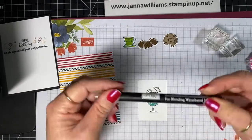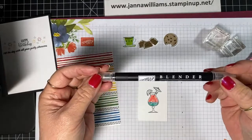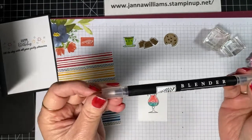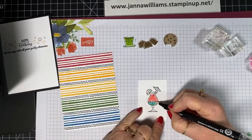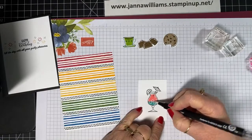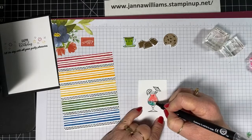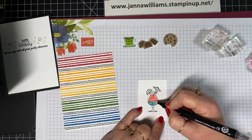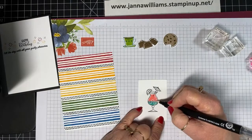And then I'm going to bring in one of the blenders. Now these are in the annual catalog, or online you can find them, and it's just the blender. I think they come in a package of 2 maybe. There's dual tip brush ends on each end, and I'm just going to kind of blend those colors together a little bit. Because if that were a real drink and somebody made this foo-foo drink, it wouldn't just have a harsh line there. It would be blended together into the colors into each other.